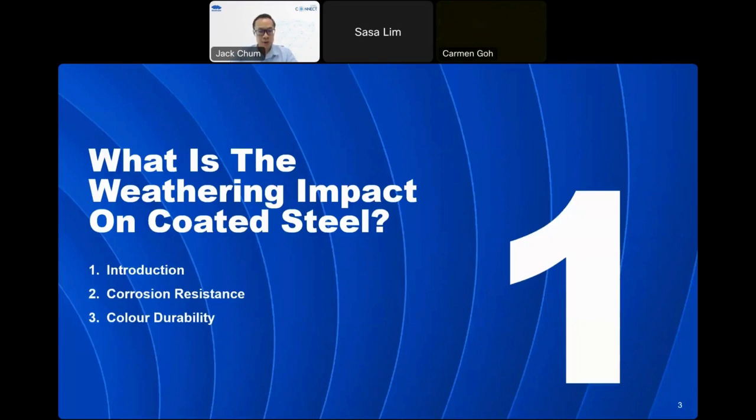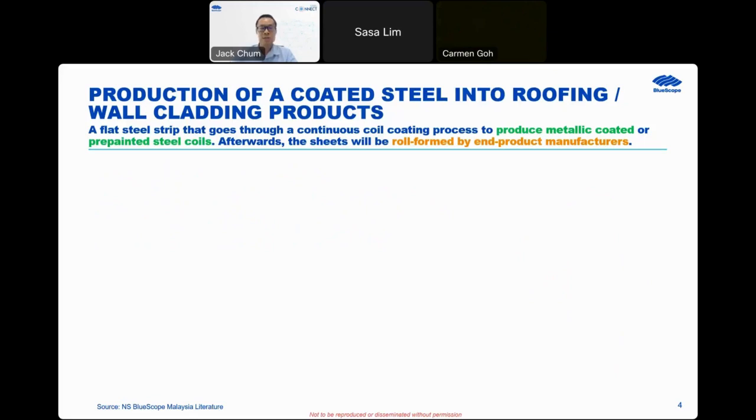First of all, session number 1 is: what is the weathering impact of coated steel? In this topic itself, I'll be sharing an introduction of coated steel, followed by what kind of issues we normally face if you want to use coated steel in your roofing and wall cladding applications. First, of course, a lot of people always ask me, Jack, your steel is very thin. May I know how it's being produced inside your line? Of course, our line is in our plant.